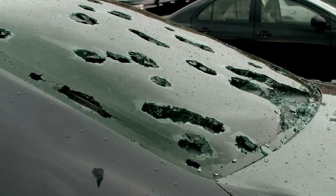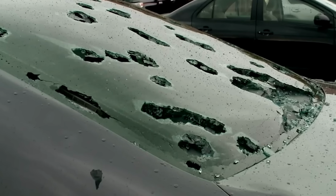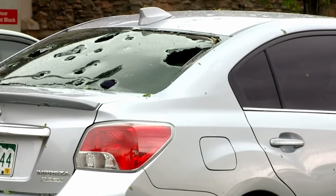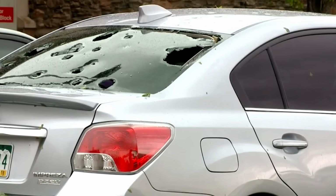What's fascinating about these covers is that they can effectively protect against even the most sizable hail that can cause damage to buildings. It's a brilliant solution for people residing in regions where hailstorms aren't uncommon.